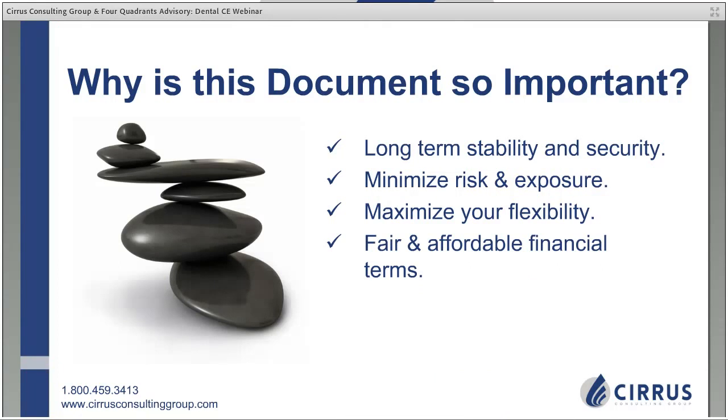And the document is very important because it also structures out fair and affordable financial terms, not only today, but tomorrow, the day thereafter, as well as 10, 15, 20, and 30 years down the road. The rental rates we structure today will have an impact on our overhead costs as we move forward in our career and further into our lease agreement. Very often, lease agreements with the rental rates, they typically go up year over year. Very rarely do we see rent rates go down.